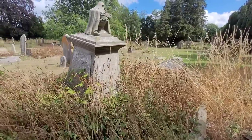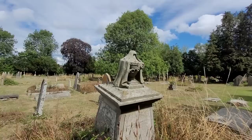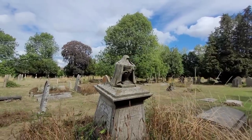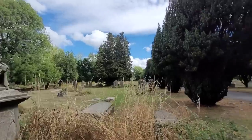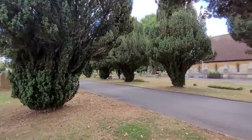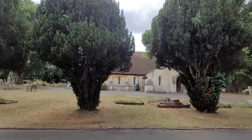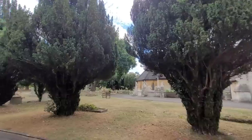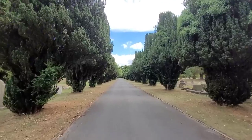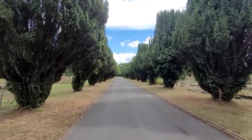We have nice designs as well on this gorgeous urn. We have Benjamin Bannister here as well, 1860, aged 82. That is just so beautiful. And look at this, the row of trees along the roadway here. It's just amazing.